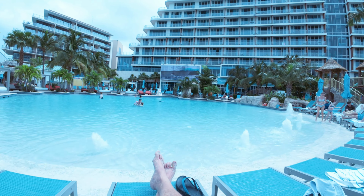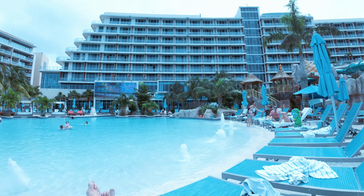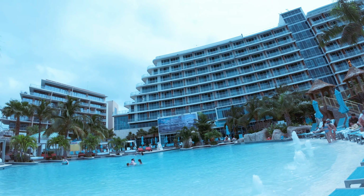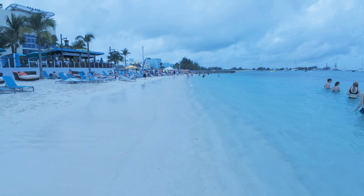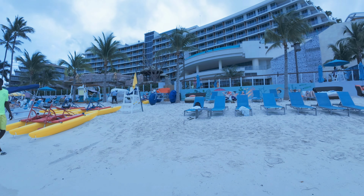As usual, I generally find a spot at the main pool, post up there for the day. There's a couple water slides here as well. The pool has easy access to the lazy river, so you can jump in and out of that easily. Out on the beach, there's plenty of loungers, as I mentioned before. Nice calm water, as I said. They also have some boats and some different activities you can do that are included when you have the day pass.